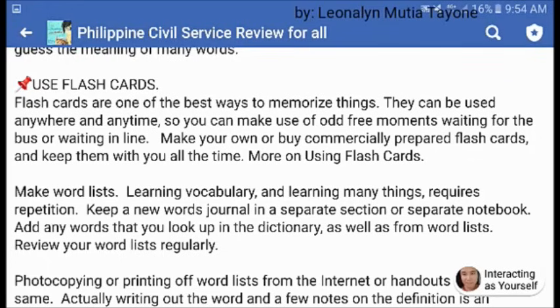Make your own or buy commercially prepared flashcards and keep them with you all the time. Otherwise, yung mga apps natin ngayon, gaya ng Webster na dictionary, mayroon yung doon na parang game sa mga words. So, nakakatulong din yun.